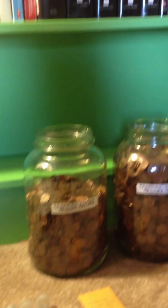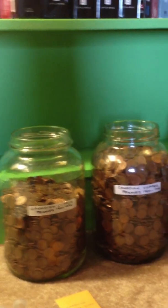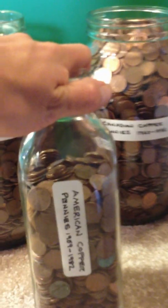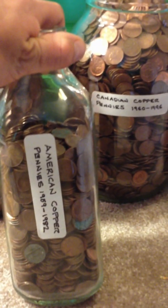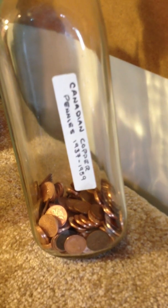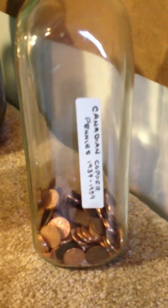As for my copper penny collection, quite a bit. I've got almost 4 full jars here. These range from 1960 to 1996. There's almost 70 pounds just in those 4 jars. I also have a jar here of American copper pennies, 59 to 82, so quite a bit. And a jar of older Canadian copper pennies, 37 to 59. Like I said, these are what sparked me to put together the coin collection.